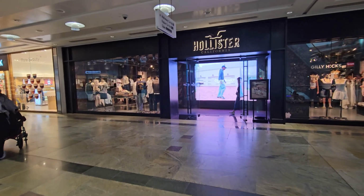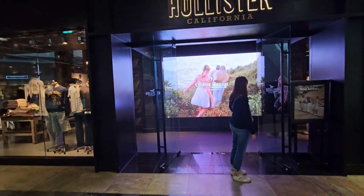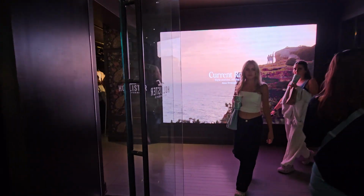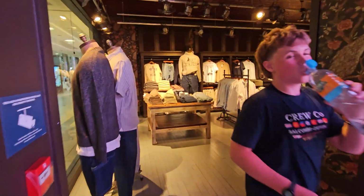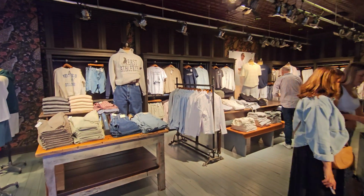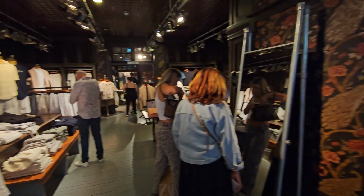And here we go, starting off at Hollister. Everyone loves a good Hollister store as well. I quite like going in Hollister every now and again. I'll quickly take you in there and show you the start of the shop. It's always really well lit in here as well, isn't it? There we go, Hollister. It's a lovely store. They're pretty much the same everywhere you go.